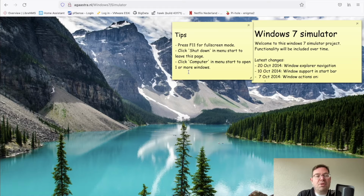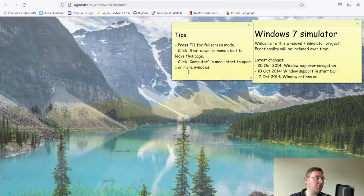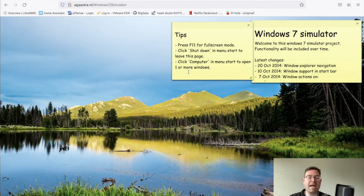It's an emulator of Windows 7 that I found online. It's not the best one, but it gives you an overview of how Windows 7 looked. And Windows 7, for me, I started using it in 2010, so 1 year after its release. I used Windows 7 Pro on my new laptop, the second laptop that I had. And I always liked it.